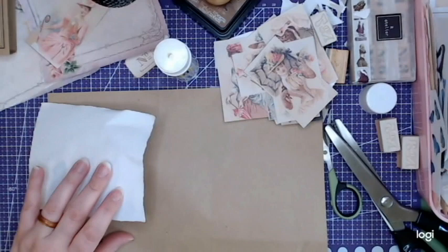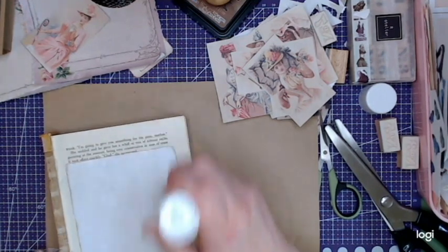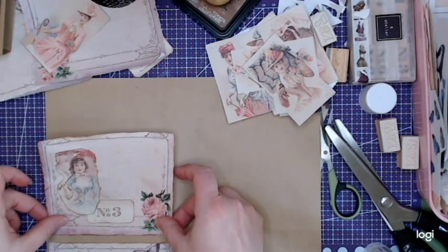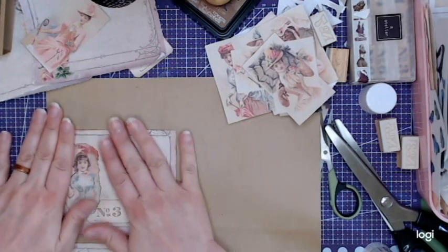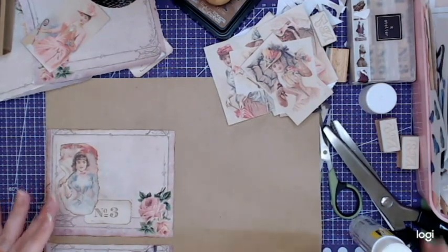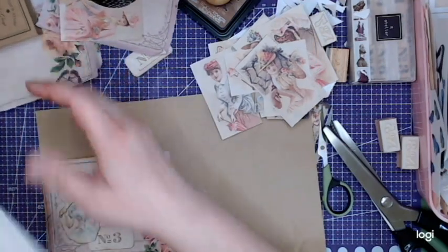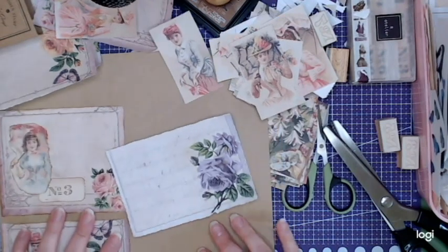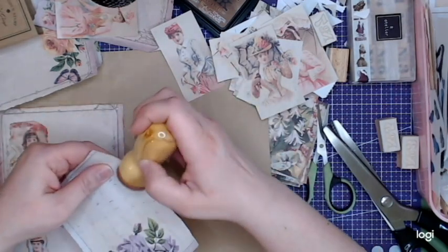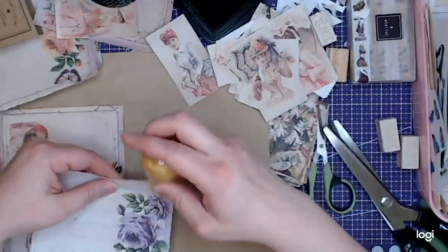Okay. A little extra glue because it's starting to lose its stick, but it's still kind of sticky. There we go. There's that one. Got some purple ones, that'd be good. Let's just start off by inking the card first, so I don't forget to do that part at least. Because, you know, I'm liable to forget.